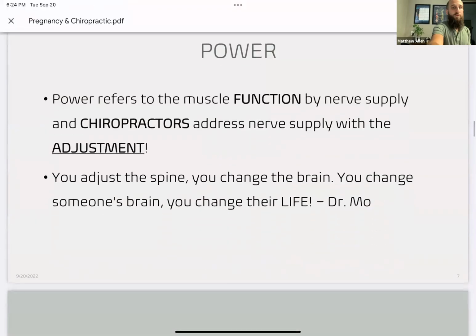Again, if you're just now catching on or dropping on, if you go to my Zoom, you can see the slides that I'm referencing. Power refers to the muscle's function and the nerve supply, and the chiropractic adjustment addresses just this, right? Dr. Mo says if you adjust the spine, you change the brain, and if you change someone's brain, you can change their life. So a lot of moms don't realize this, but you can prepare for birth, right?